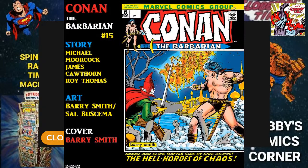Conan the Barbarian number 15. Continuing from the previous issue, the Elric story. Michael Moorcock, James Cawthorn, and Roy Thomas bringing you this story. Yes, Michael Moorcock, the writer and creator of Elric of Melniboné.